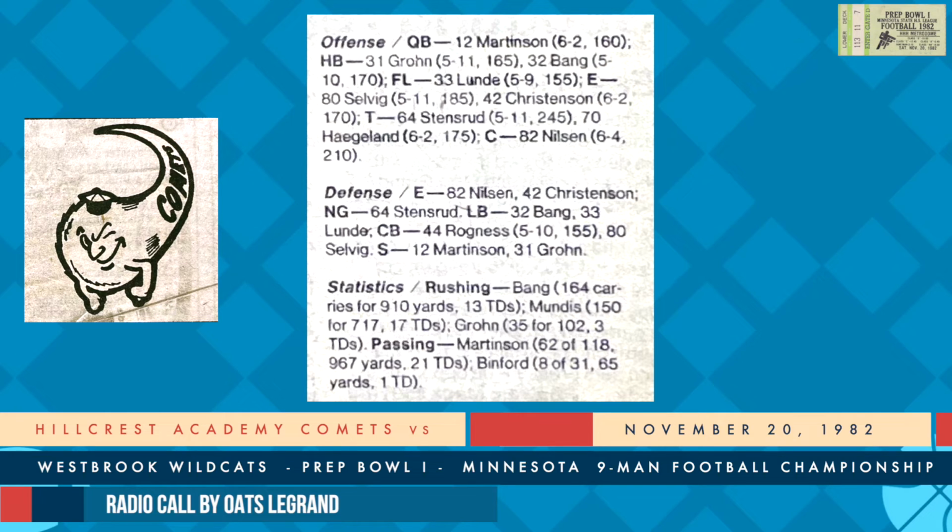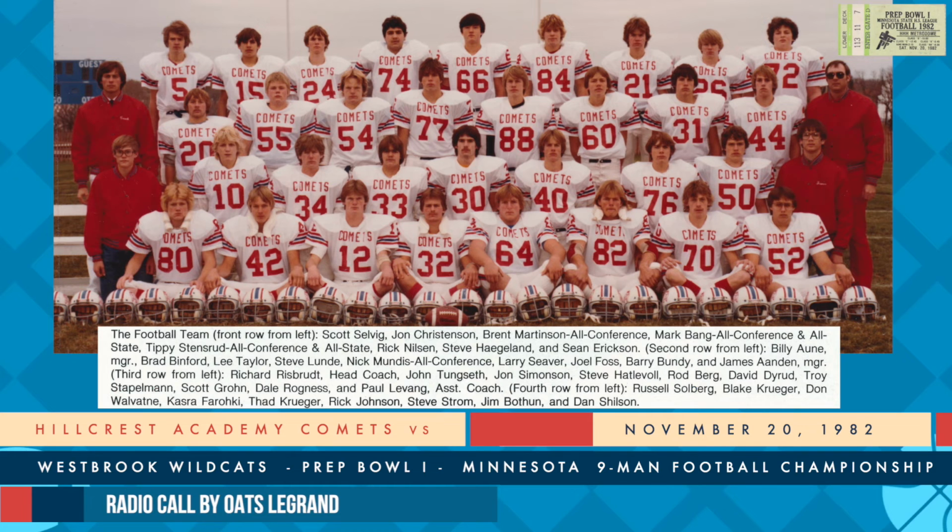Extra point effort, no good, 6-0. Alzenga then went in from 1 foot out at 2:36 of the second period, made it 12-0, and then Alzenga hit Mischke on a shoe-top catch in the end zone for the extra point, 14-0. The first period belonged to Hillcrest without them getting on the board. The second period belonged entirely to Westbrook. They got on the board twice.